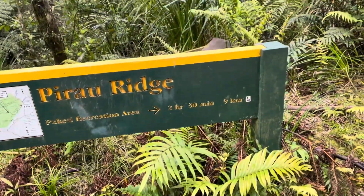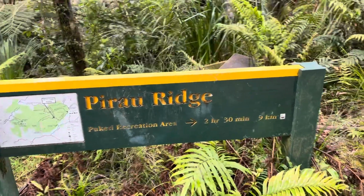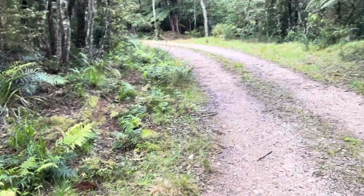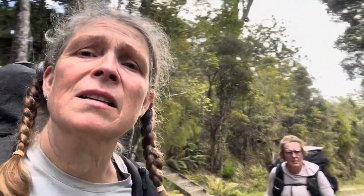Puketi Recreation Area, 2 hours, 30 minutes, 9 kilometers. So it must be road walking. That's why you can go that distance. That's good. So we'll get in about 8 o'clock tonight. I am shattered, but it's 2.5 hours of easier walking, isn't it? Yeah, we've just come off the ridge and all the steep stuff, so a bit of daylight left. Thank God for daylight savings. All right, keep you posted.